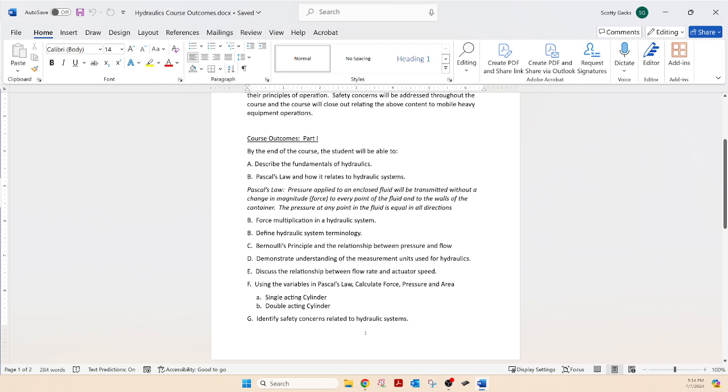Here is Pascal's law in not brief form, but period. Pressure applied to an enclosed fluid will be transmitted without a change in magnitude, which is force, to every point of the fluid and to the walls of the container. The pressure at any point in the fluid is equal in all directions. If you have a round balloon, when you blow it up, you're going to have a round bubble. That's because pressure is going to all the insides of that balloon with equal pressure. And so it's going to blow up at the size that it's made.